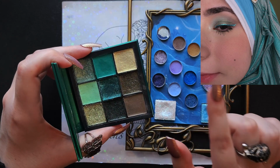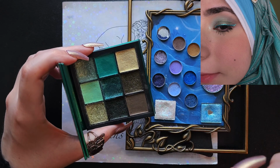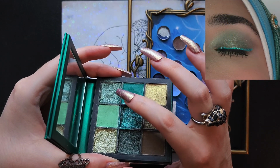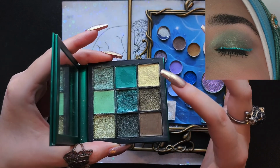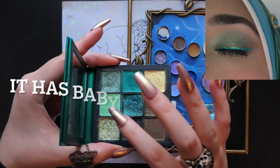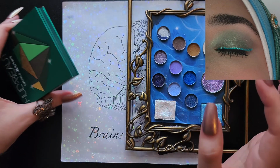I went in with Mermaid, the NYX single, on the inner corner, and again, you can see from these pictures there's a beautiful glow. I wanted to go in with this mid-tone green all over the lid because I felt like I wasn't giving it enough love, and it is a really pretty muted green. So I went with that all over the lid, and then I put on the Mermaid glitter liner.